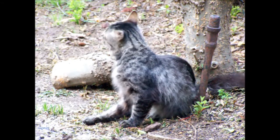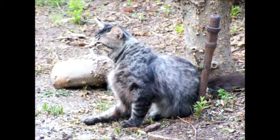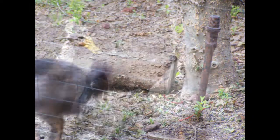Found this as a kitten, and the kids named her Zoe. Turned out she was a Joey. She is actually a boy.